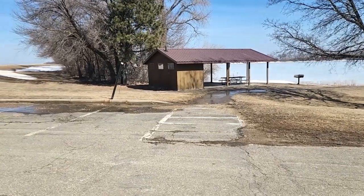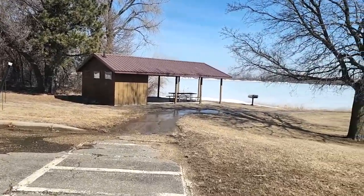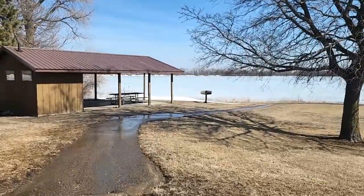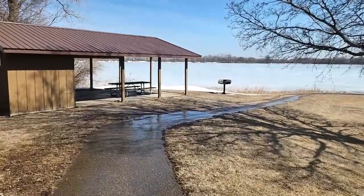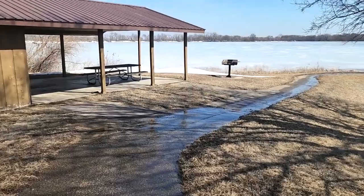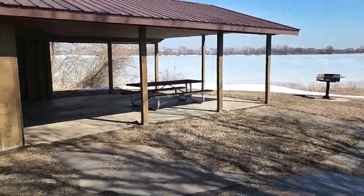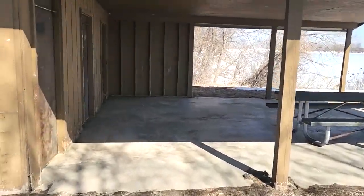A very nice shelter house right over here. We're gonna go ahead and walk on over. It's so gorgeous today. And I have to get away from the house, and I have to get away from the politics of our nation right now, and away from Facebook, because it's nearly toxic.